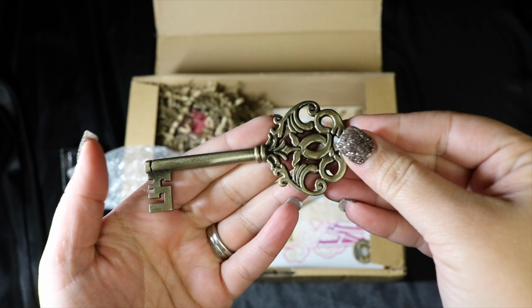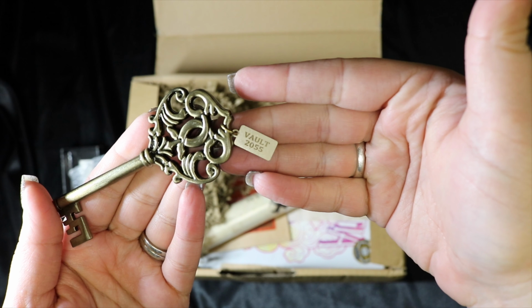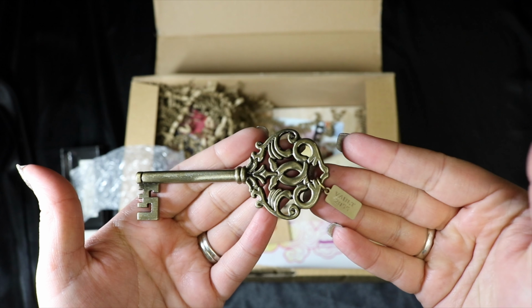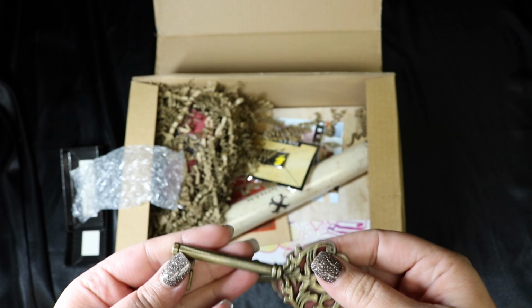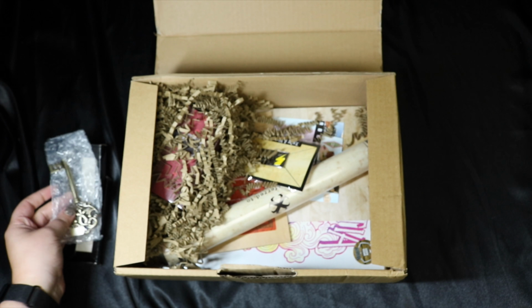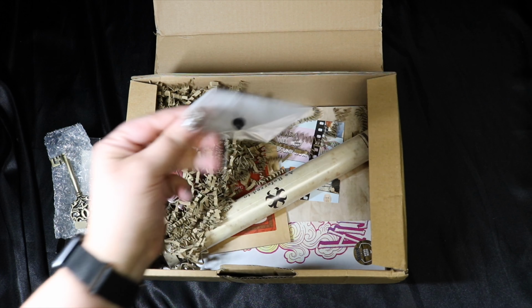That's awesome. We got a Gringotts Vault Key, and it actually gives it a vault number. So I have Vault 2055. That is awesome. I love this, and this is a really nice key, and I love the little detail with the vault tag. That's really, really good. GeekGear has definitely been stepping up their game, and it has not gone unnoticed. It's really, really good.